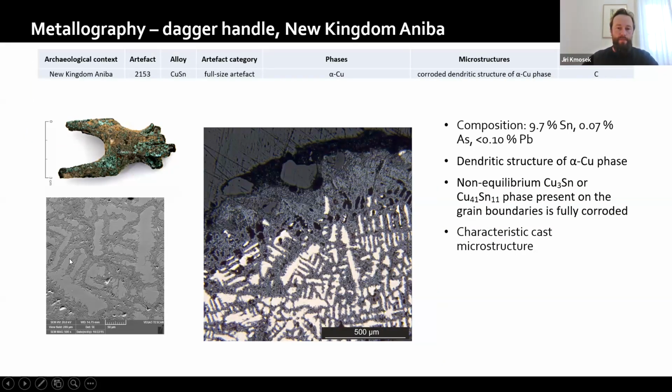And this is a nice example of cast microstructure. This is not so common to see in our corpus of analyzed tools, because most of them were made by cold or hot hammering, but this is the dagger handle from the New Kingdom, and this is a cast piece with dendritic microstructure, as you can see. This is the alloy of tin bronze with almost 10% of tin and a mixture of arsenic and lead.